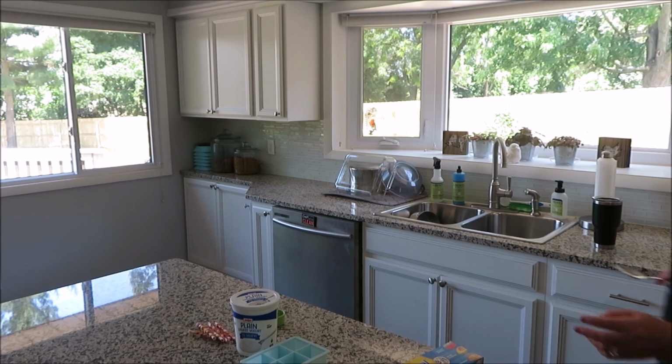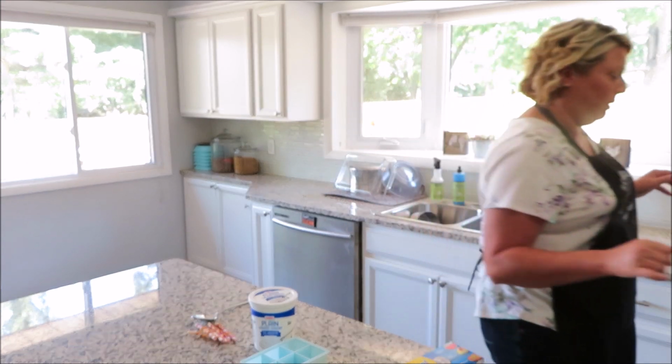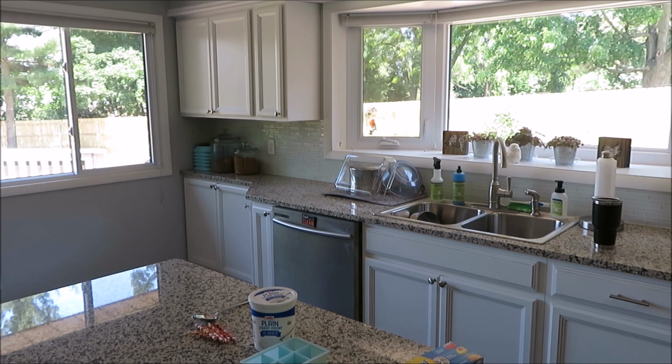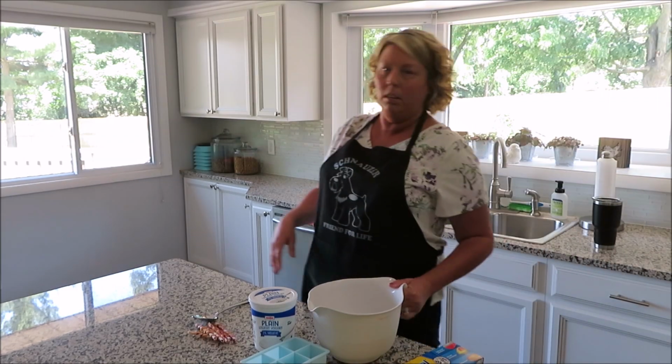All right, so I've made popsicles before for the dogs out of low-fat yogurt. So I will put my homemade treat playlist down below, so if you want to check out any of the other homemade treats I've made the boys. Today I'm just gonna, I need a bowl. Let me get a bowl. Actually, I'm gonna get a big mixing bowl.